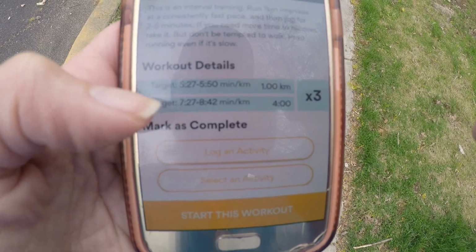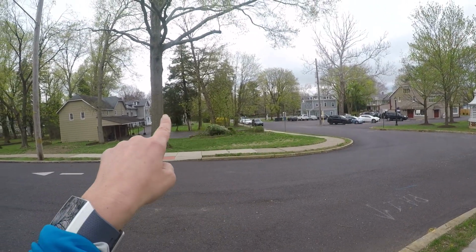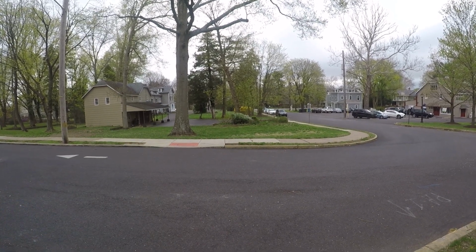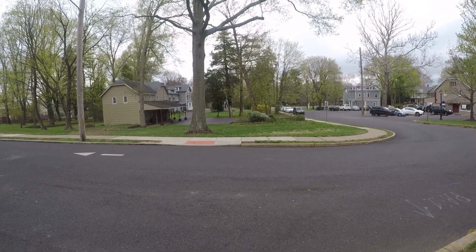I'm gonna warm up a little bit. I'm gonna go over there, up there, and then I'm gonna run here in this development right there because it's very comfortable. There's no traffic. I don't have to go too far. It's 7:30. I need to be back in front of my computer at 8:30. So let's do this, guys.